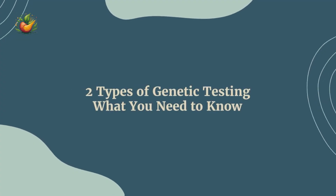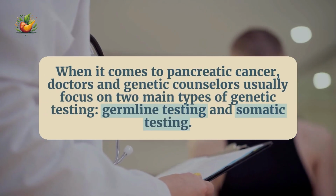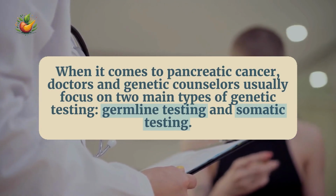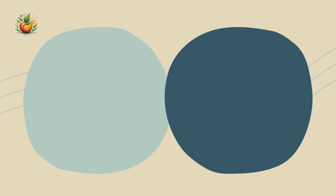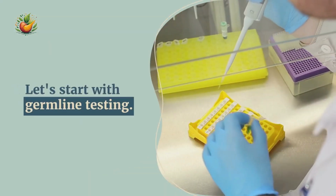Section 2: Two types of genetic testing, what you need to know. When it comes to pancreatic cancer, doctors and genetic counselors usually focus on two main types of genetic testing: germline testing and somatic testing. Germline testing. Let's start with germline testing.